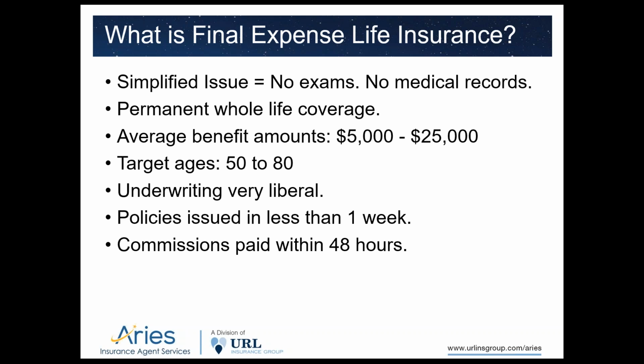That does not mean guaranteed issue. The clients will have to answer medical questions, and the insurance companies still look at the MIB, which is the Medical Information Bureau, and prescription drug records to make sure that the client is being truthful. The average face amount, or the average benefit amount, for a final expense life insurance plan starts around $5,000 and it caps out around $25,000. Now, there are companies out there that will start at younger ages or lower face amounts, and they'll also go to higher face amounts as well. But this is the general gist of final expense, $5,000 to $25,000.